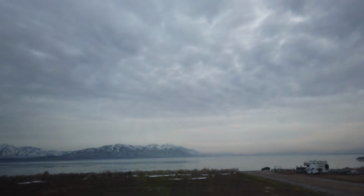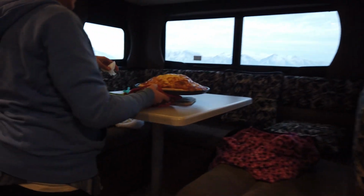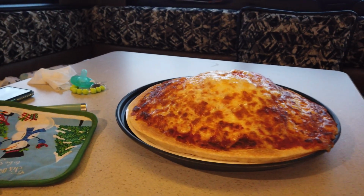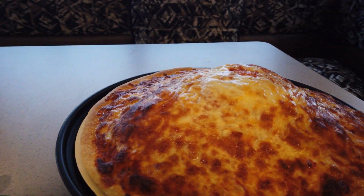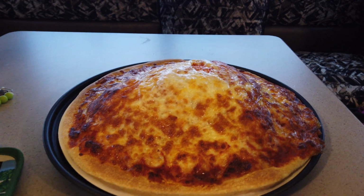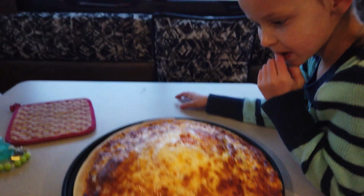There's the view. Dad, look at the pizza. Oh, that cooked differently in the convection microwave. And this was only the convection on, no microwave part. And that blew up strangely, but let's let it cool down and maybe it'll be back to normal.